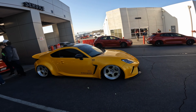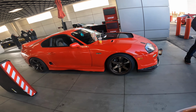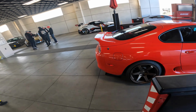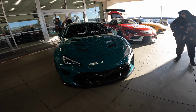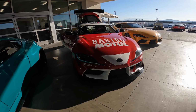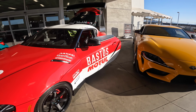Love this one. The wide body is like perfect. Legit. Too legit. It's good. Dang, this thing's definitely been on the track or autocross. Looks good though. This one looks legit. That's cool.